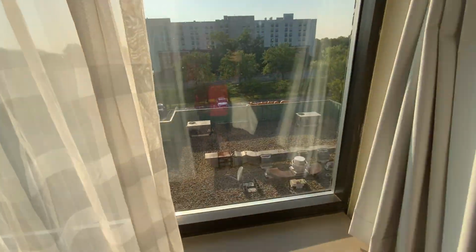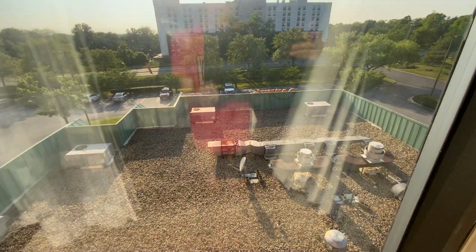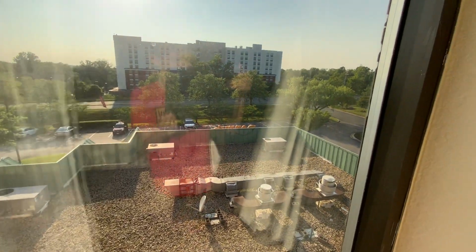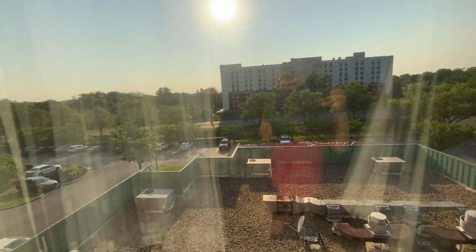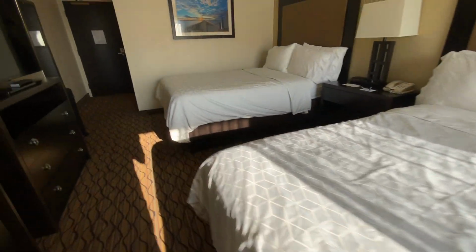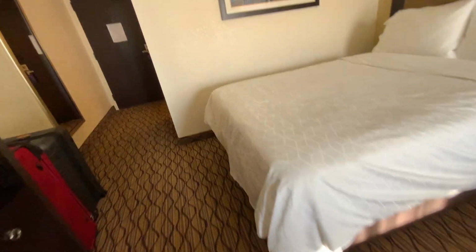Let's check out our view. It's kind of bright out. Yeah. Here's our view. I think that's everything for this hotel.